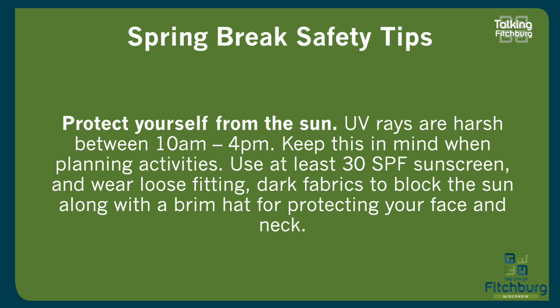Pack your sunscreen with you. You want 30 SPF or higher. You can wear a brim hat. You can wear loosely fitted dark fabrics. Those keep the sun at bay.